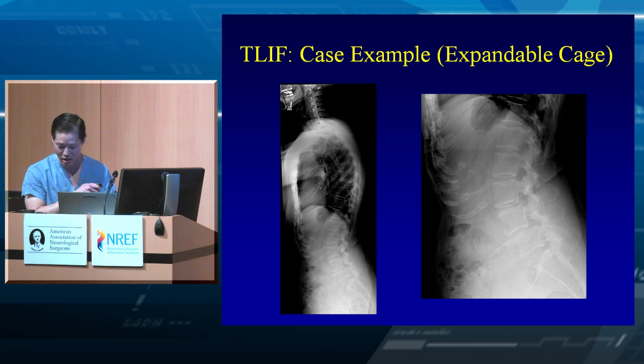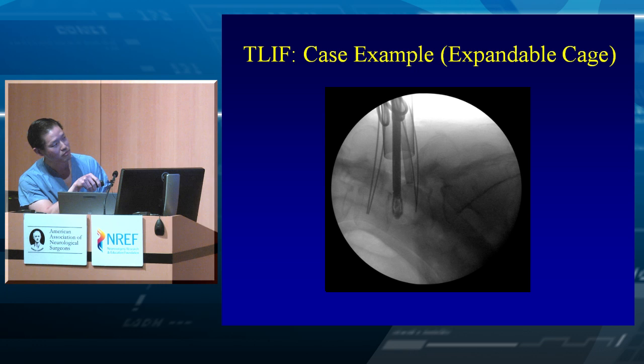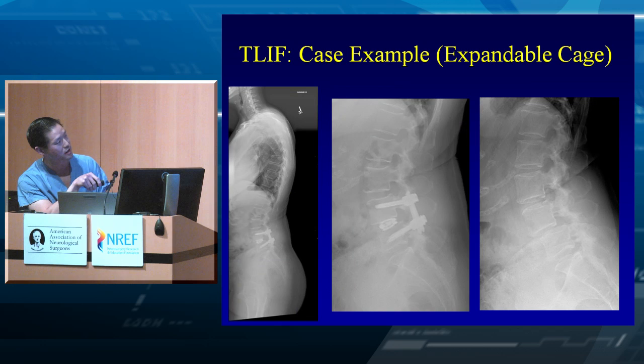So just an example, this went in unexpanded, and I'm expanding it, and you can see it expands to the end plates. Then you can compress, and look, so this is segmentally lordotic with disc height restoration. She started mildly kyphotic here, right? So with TLIF, we're getting disc height restoration and segmental lordosis.